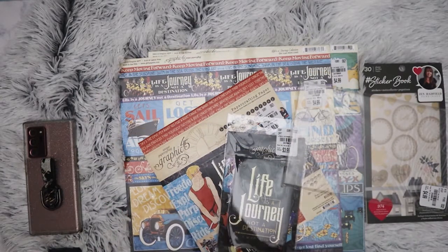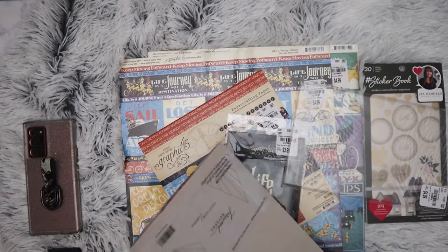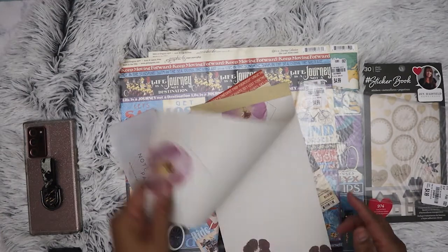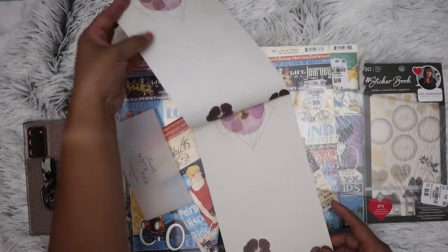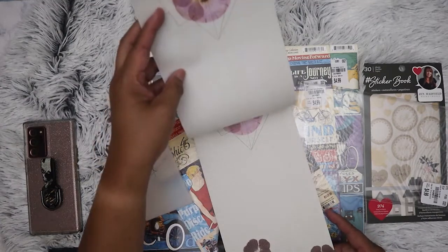So why did I buy this notepad? Well, I was going to use it for writing letters, which is something I used to do a long time ago. Oh yeah, this is nice. Look at that. It's printed front and back, which is really pretty. Oh, I definitely like this.